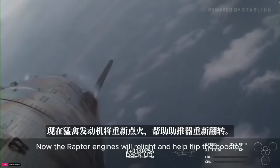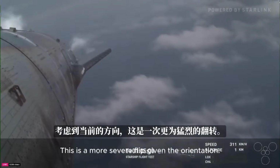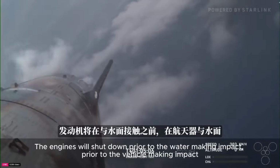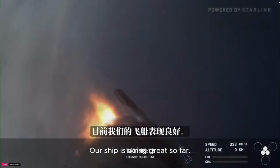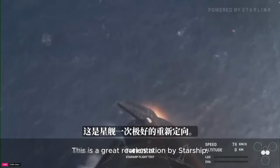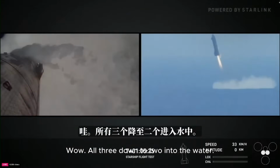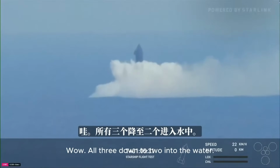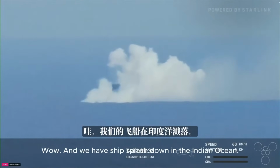Now the Raptor engines will relight and help flip the ship back up. This is a more severe flip given the orientation. The engines will shut down prior to the vehicle making impact with the water. Our ship is doing great so far. There's those engines relighting. What a great reorientation by Starship. Wow. All 3 down to 2 into the water. Starship has landed. Wow. And we have ship splashed down in the Indian Ocean.